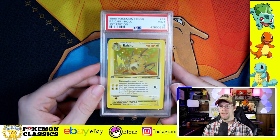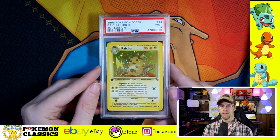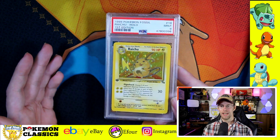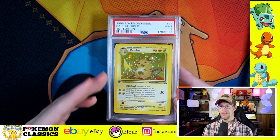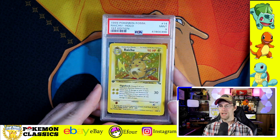Here's the second one. And going back to the artwork, you'll notice that this Raichu is a little more plump, a little more friendly looking. He's not really looking like he's in attack mode right here, or that he's been training. So I don't know if that's insulting to Raichu. That's not my intention. But it's just not my favorite Raichu artwork out there. I don't know. What do you guys think? Which Raichu do you like the best?